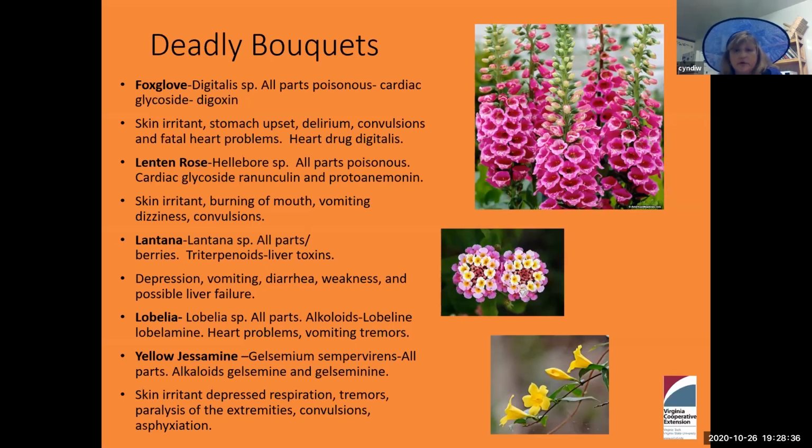Our hellebores, our Lenten rose, is another one with pretty flowers, and a garden flower that we like to plant. All parts of this are poisonous, so they also have several of those chemicals in there, glycosides, a couple of those alkaloids in there for that. It's a skin irritant to some people, and this varies if you're handling the plant and the root system. Sometimes people will start to itch. So if you are sensitive to it and you want to plant this, you may need to have gloves as far as that goes. But if you do ingest it, it will start to burn your mouth and you'll have vomiting, dizziness, and convulsions.